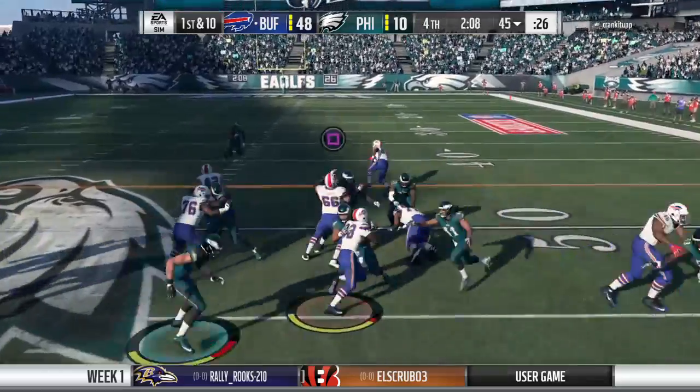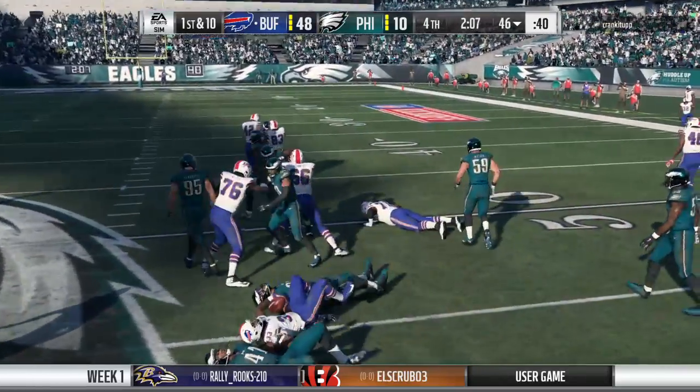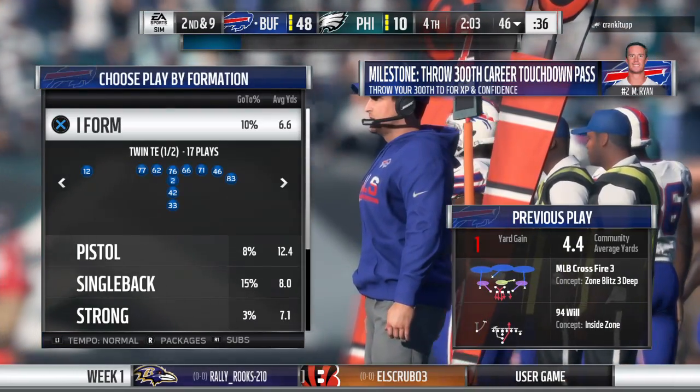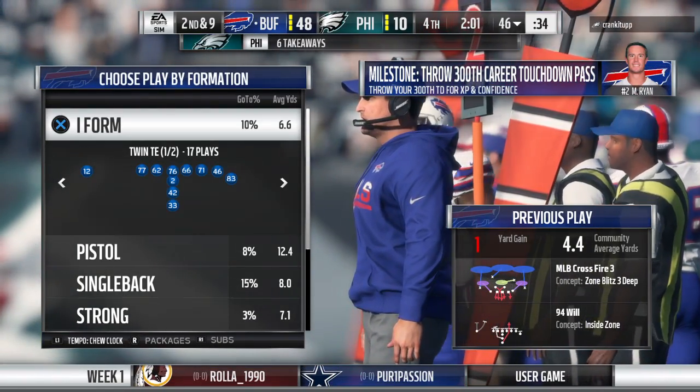They'll start the drive with a carry by Jones. And no room that time, getting it to about the 46. Just a yard on the pickup there, and it'll bring up a 2nd and 9.